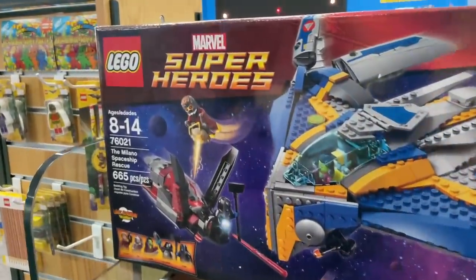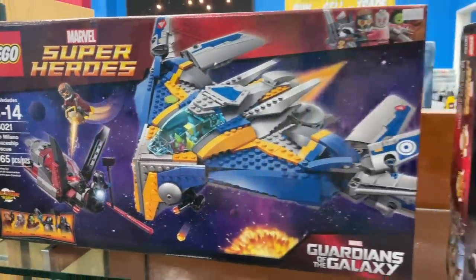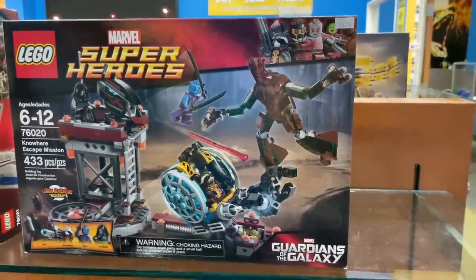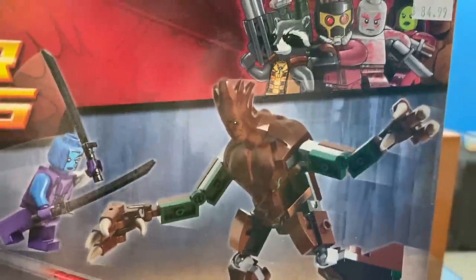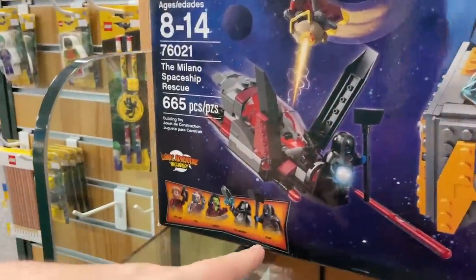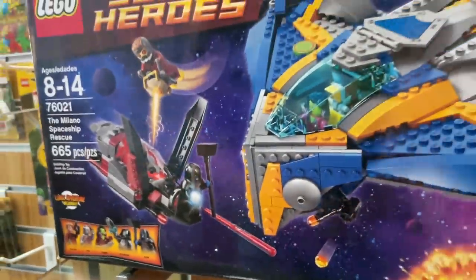This is the original Guardians of the Galaxy movie sets, the Milano as well as the Nowhere Escape. I believe those were the only two sets that came out with Guardians of the Galaxy. And I remember when it was coming out, I was so excited. It's where you got that massive Groot. And then as well as you got Milano over here. What's super cool about it is the only way to get Ronin, which I'm surprised they haven't made again because he showed up in Captain Marvel and everything.